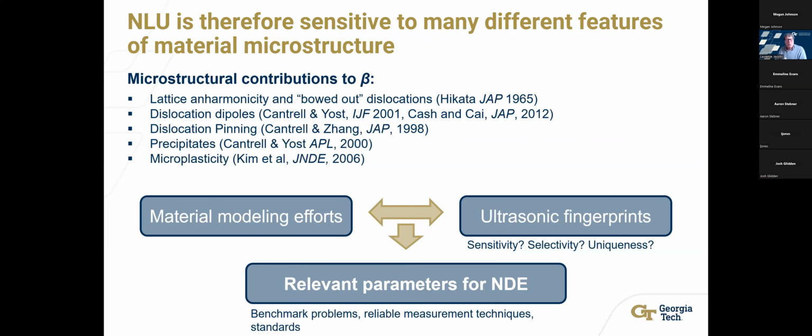Oftentimes, we know we can measure something, but we want to be able to relate what we measure back to something that's important to us. So for us, we tend to look at those, on the right-hand side, 3 words that have very distinct meaning to us. Sensitivity. Are the ultrasonic waves, or the X-rays, sensitive to the thing that we look for?